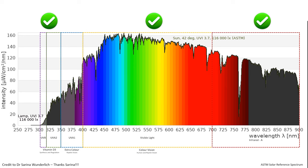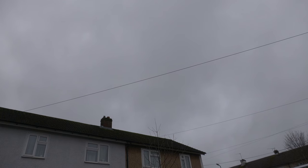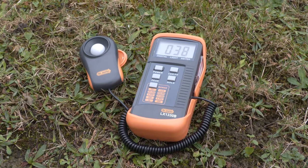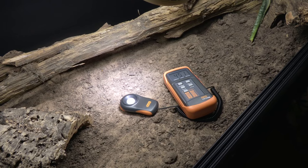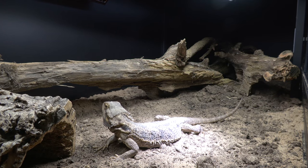It provides some of the colours that the animals need to see well, as well as contributing to warming the dragon up. LED bars are great for adding background levels of light and colours. However, this is still so dim compared to sunlight. Outside on a cloudy day in the middle of winter in the UK at 2 p.m., it's 40,000 lux, and all of these lights are so dim that they only come to 11,000 lux. By adding an LED spotlight, I increase the lux to just surpass that of a UK winter's day. This is why we need to add visible light intensity to our basking spots.